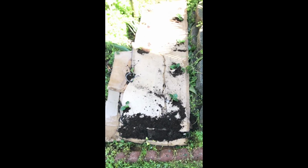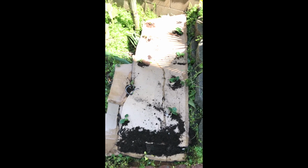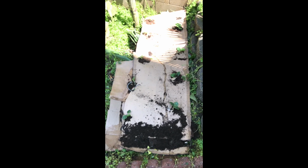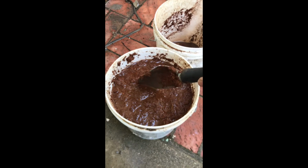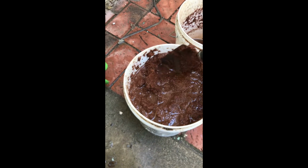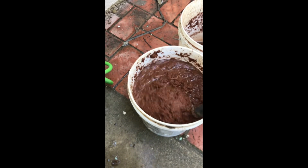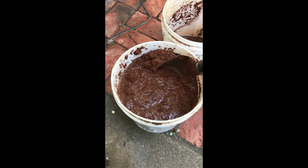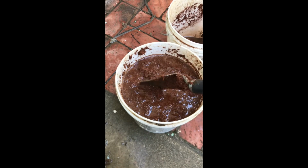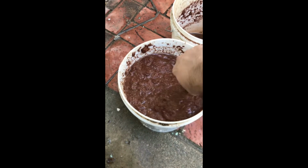I'm still waiting for the mulch to get prepared, but I'm gonna give this some water, and when the mulch gets prepared, I'll cover this whole thing with mulch. So after about an hour, the coconut coir is pretty much opened up, but there are still some dry lumps in it. It's perhaps a better idea to just soak it overnight, but this is almost done. I'll just give it another half an hour and then go cover the cardboard with it.